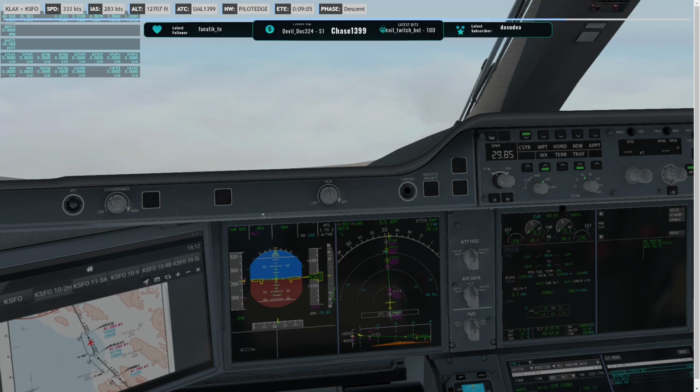United 1399, expect ILS 28 right approach. Expect ILS 28 right, United 1399 heavy. I guess he didn't pass that on to her. It's all good.